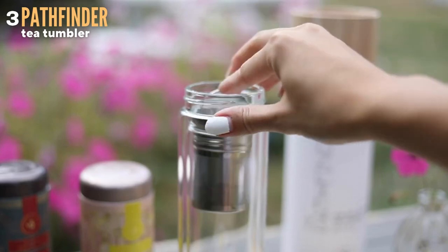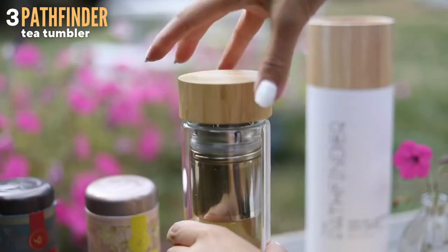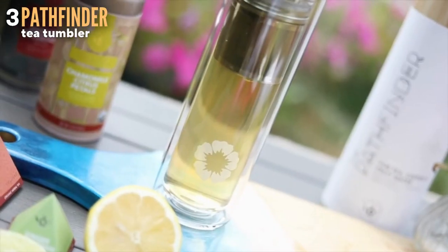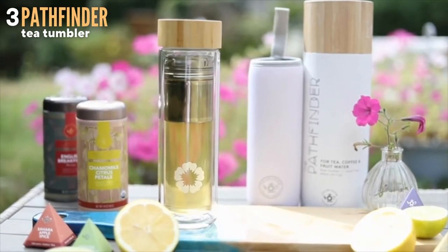You can conveniently take your Pathfinder with you everywhere in your car. The Pathfinder is beautifully packaged and ready for gift-giving. Its simple, neutral design and colors will delight everybody on your gifting list.